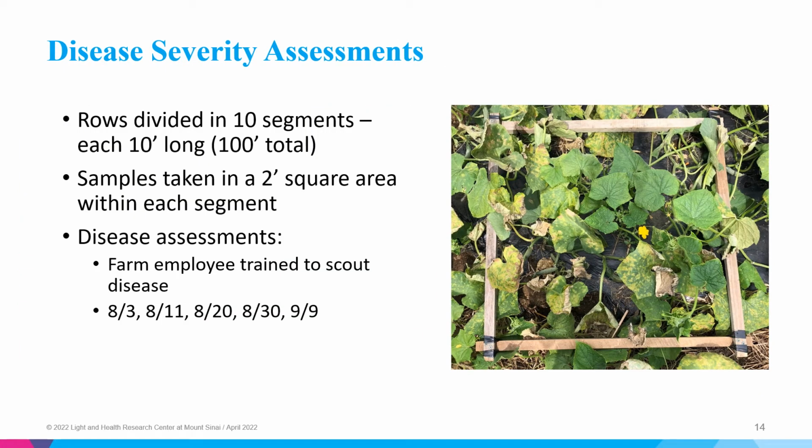So for the disease assessments we did here, because our rows were a bit longer than we had in the previous year, we divided the rows into 10-foot segments. 10 total, we had 100-foot long rows. So samples were taken within a 2 square foot area within each of those 10-foot blocks. And then those numbers were averaged together to get an average for each row.